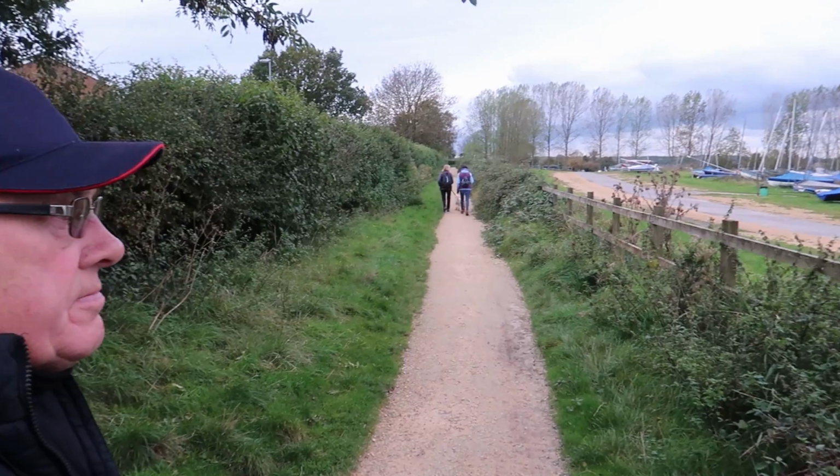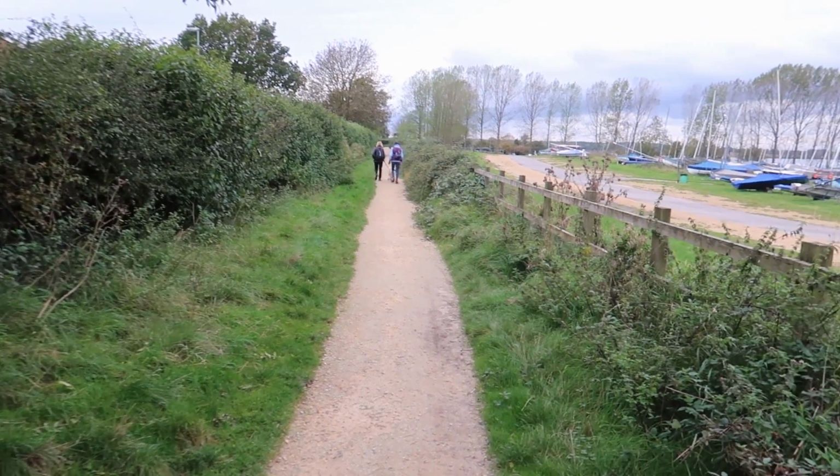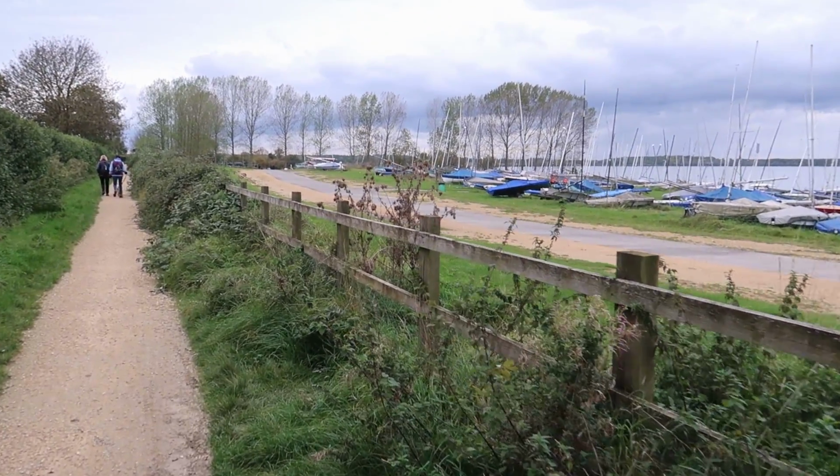And the girls will get ahead of us again, Joe. Yeah, they are. Nice walk though, mate. Wind's a bit cool, but not too bad, is it? Nice, isn't it? That's really nice.